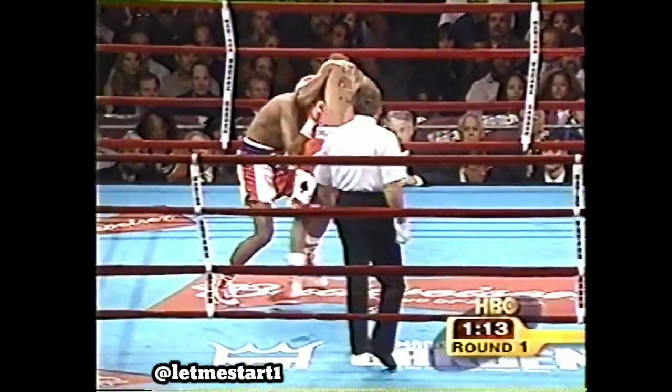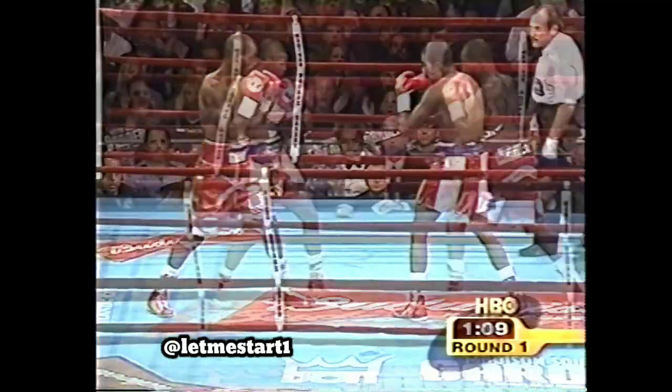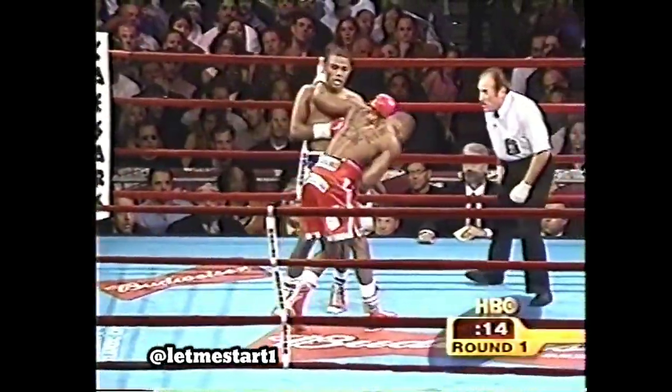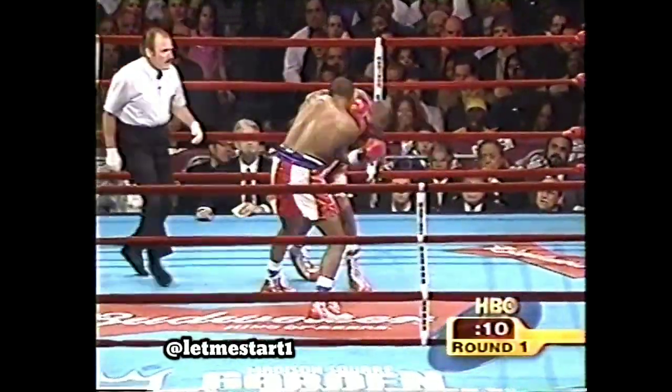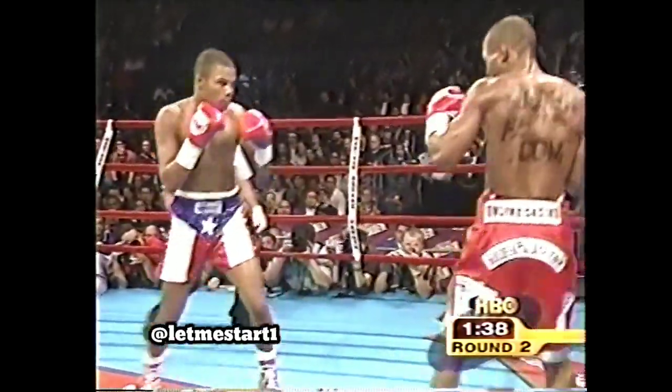Up on that front foot. He's on the mark, and Hopkins' job is to keep him off the mark. Trinidad matches in his favor. Right hand inside by Bernard. Hopkins again lands a right. Trinidad misses his. Trinidad threw a limited number of punches for him in round one.